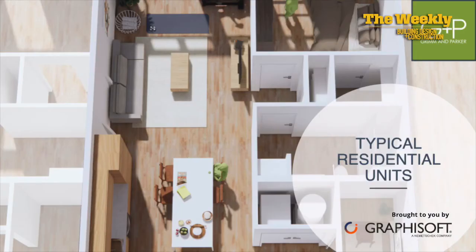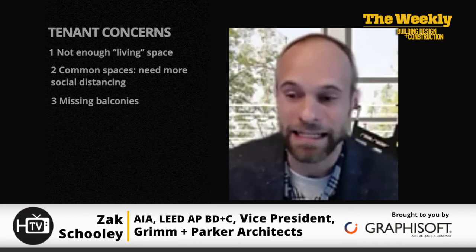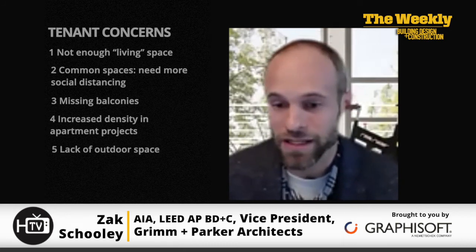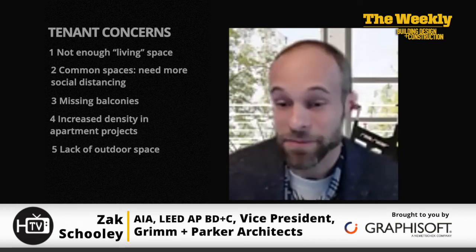Let's look at a typical unit here that you've done. Zak, what were some of the problems with the typical unit, past units, if you will? Sure. It's interesting too. A lot of our apartment buildings have gone away from balconies over the years. You try for increased density and getting as many units as you can in projects. But we found that the lack of outdoor space dedicated for each user was a problem. And same thing, lack of storage space.